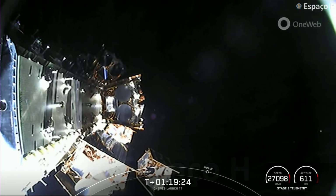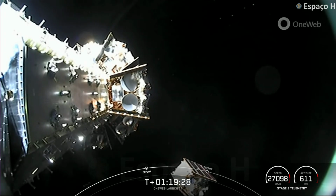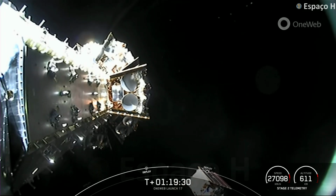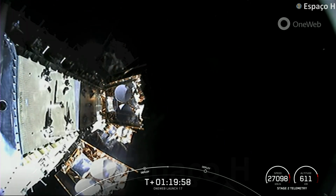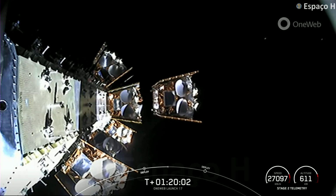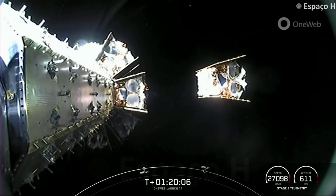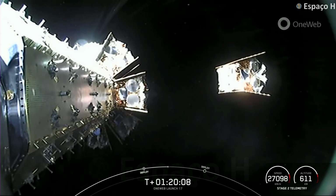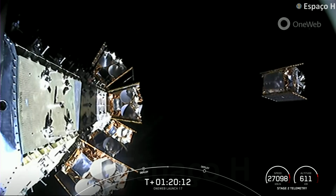Great news, you see Delta 3 and Delta 7 satellites have successfully deployed. OneWeb, Sat Charlie 2 and Charlie 6, separation confirmed. Great confirmation of satellites C2 and C6. And those are the last 2 satellites of the second deployment sequence.